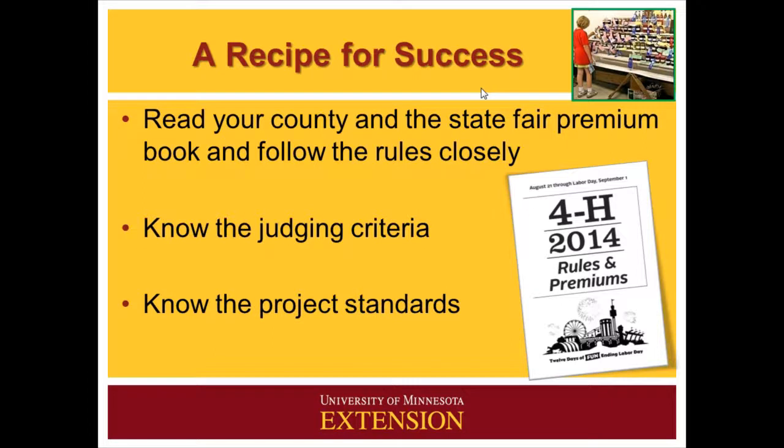Know the project standards for your preserved product. Preserved product standards can be found on the National Center for Home Food Preservation website.